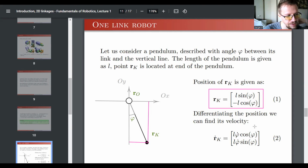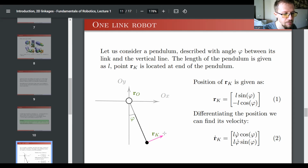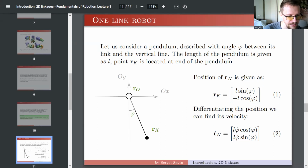Okay, so this is a derivative of RK. So the derivative of RK is the velocity of this point, and you can imagine its velocity will point somehow this way, right? So it makes sense that it is positive. It points towards the first quadrant. So here, it's positive this way, positive this way. All right. So far easy, right? Nothing too difficult here. All right, good. So this so far is just a description of a pendulum. We found the position and velocity of this endpoint of the pendulum.